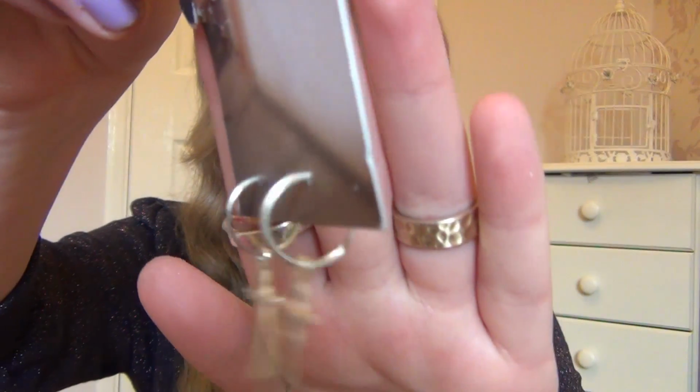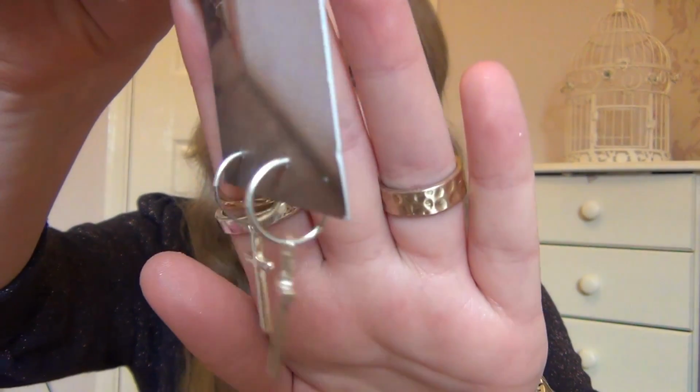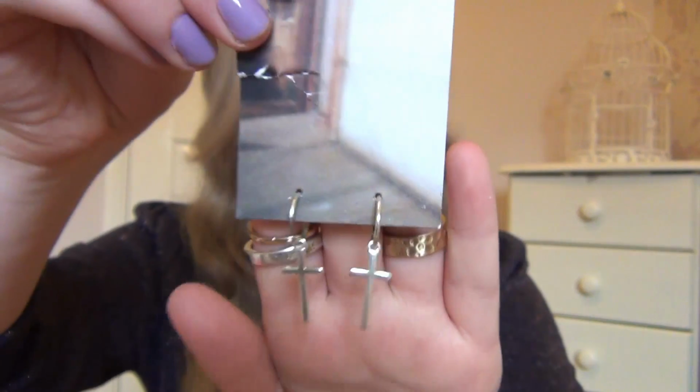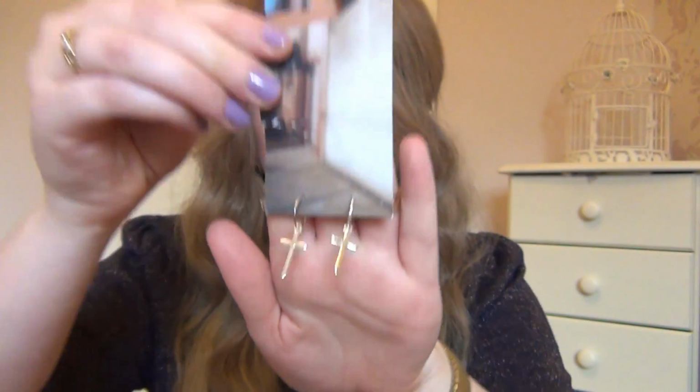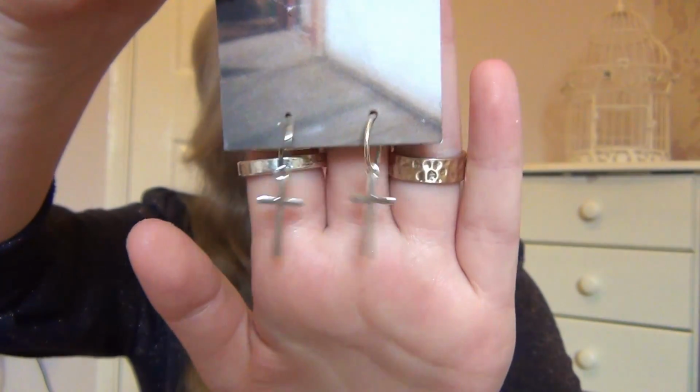It was yesterday that I ordered from Urban Outfitters, and obviously it hasn't come yet, which is sad. But I picked up these earrings and I absolutely love these. These are currently my favourite earrings. They are little silver hoops with gold crosses dangling off them, and I absolutely love them. I think they're perfect. They were £8, which I think is really good.